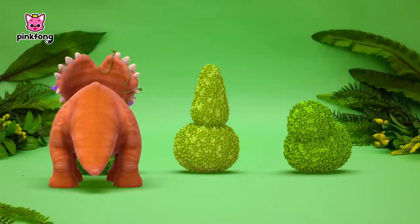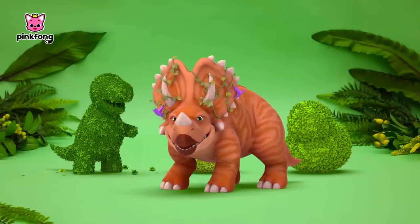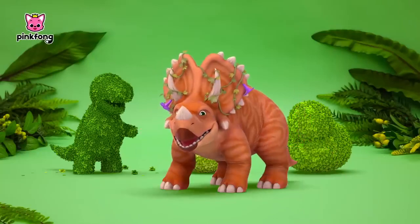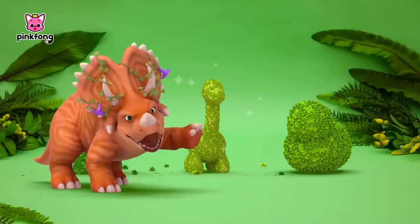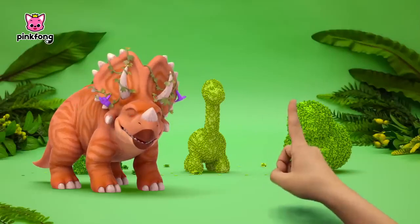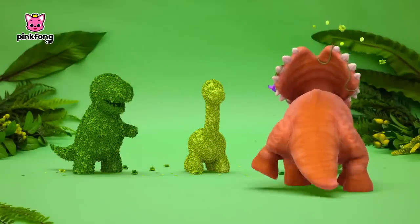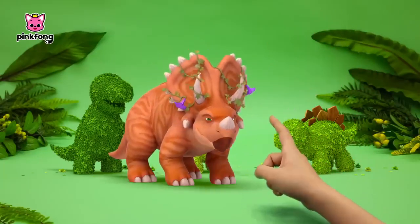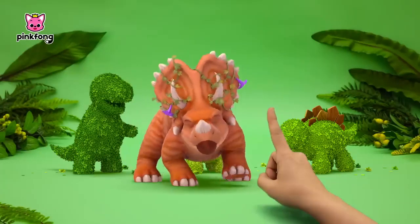What is he doing? Wow! A dinosaur tree! Oh! I know this dinosaur! It's a terrifying Tyrannosaurus! What was it? A long-necked Brachiosaurus! What was it? Pteranodon? Is it an Ankylosaurus?